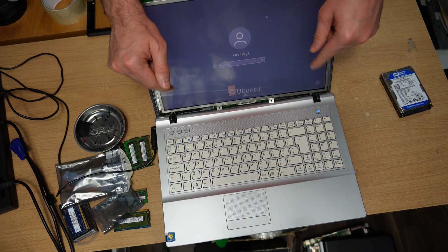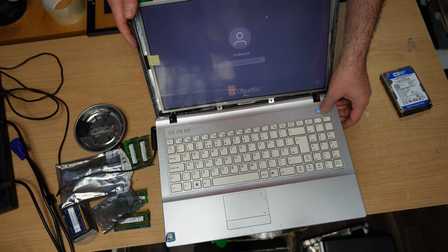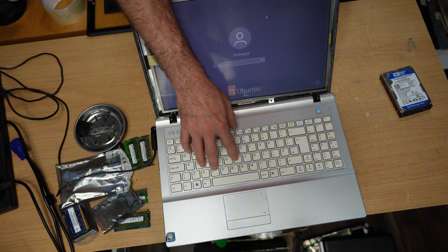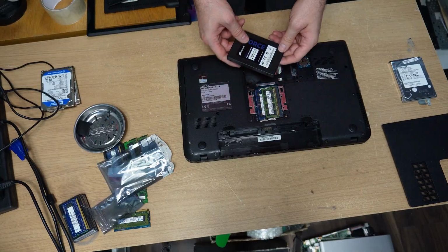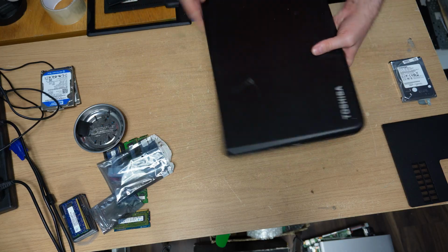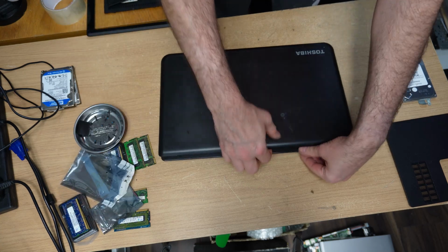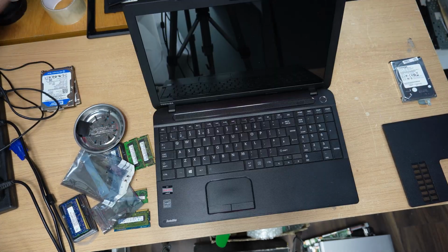So let's test that theory. Let's put this in a known working laptop, because we know the buttons work, and see if we can get it working. And if that's the case, that means it's this keyboard that's not good. Right, putting this one with the Ubuntu into my laptop now. Don't have to do anything more than that for now. Turn that over, open it up, and let's see if that theory is true.